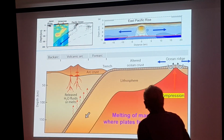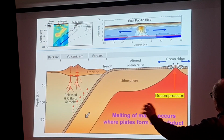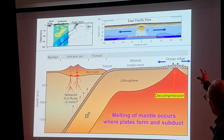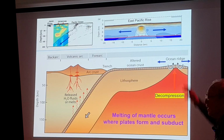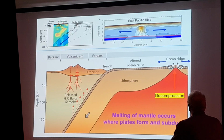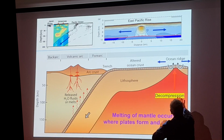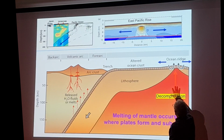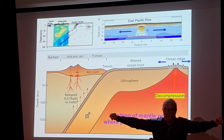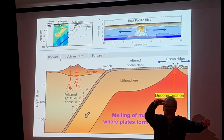And then if you go to the ocean ridges where the plates are going apart, you can also image them. And so again, the blue is cold rock, and the warm colours, the oranges and yellows, are warm material. So we can image the plates nowadays. And the main thing is that where the plates pull apart, the hot rocks from inside move upwards as the plates move apart. So you can imagine them pulling apart and the stuff goes up.